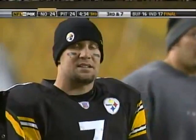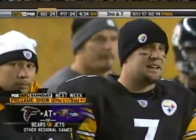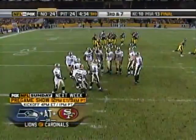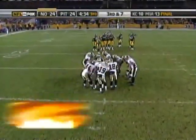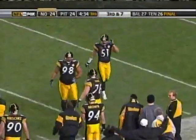Well, 3rd down again is an area that the Saints have been very effective on here today, converting 70% of those opportunities. Obviously, right now, they're in field goal range and hoping to be able to get more. 3rd down and 7.